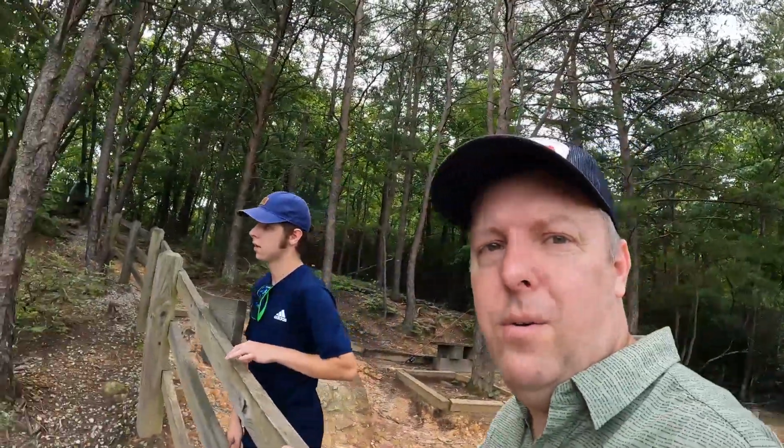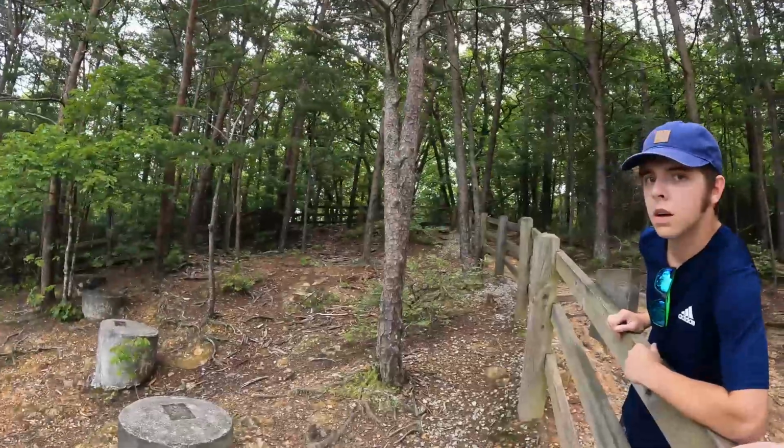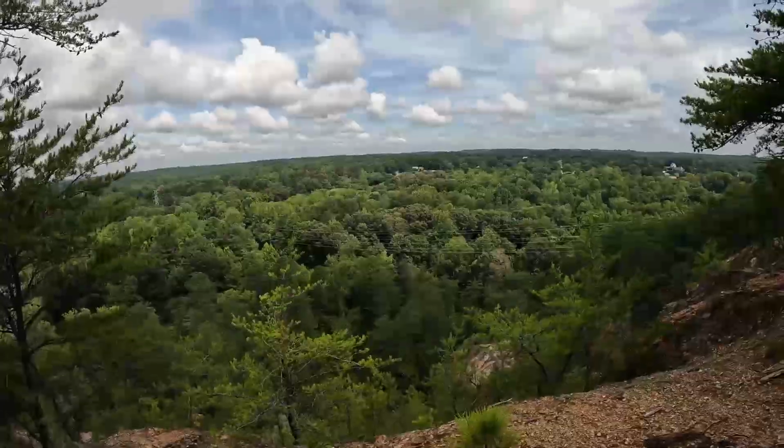Does anybody know what these round concrete things are? Let us know in the comments. At the overlook here, off the overlook trail. Do you know what they are? Bridge.